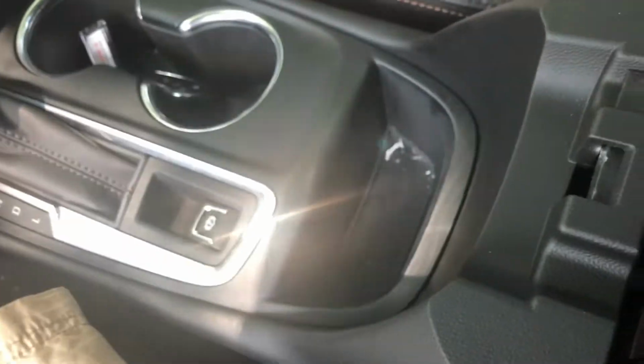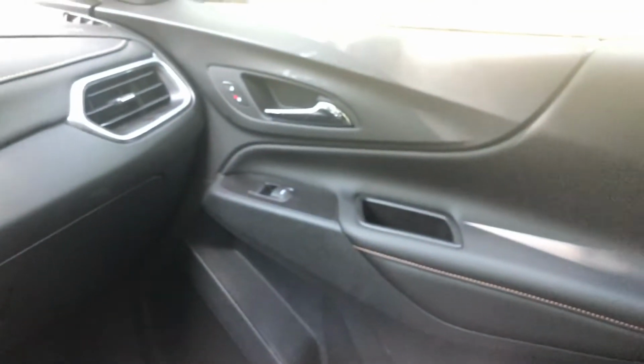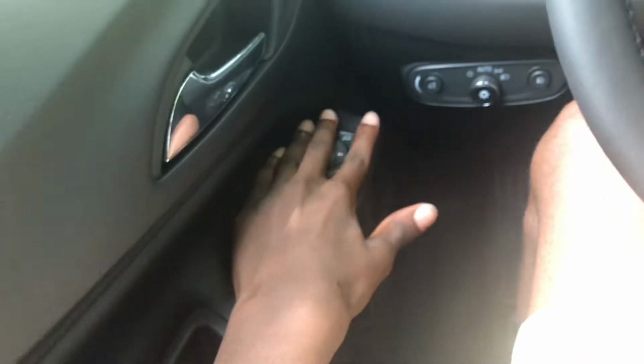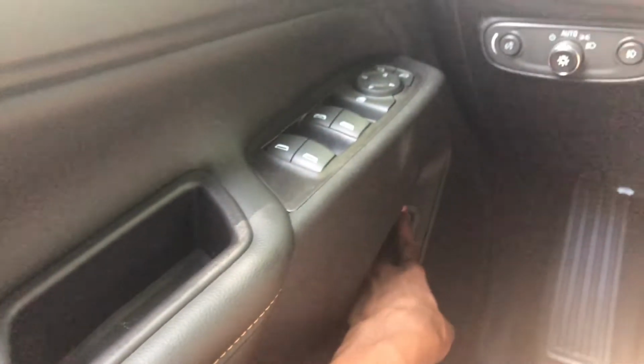In here, it's nice and spacious. Down here, you have a removable tray. Your cord for Apple CarPlay. It's decently sized. Keep in mind that the driver's seat is power, but the passenger seat is manual, and it can only go forward and back, and you can recline this. Here you have all your mirror controls, your window controls, your lock and unlock, your light controls, here power settings, and here is to open the tailgate.